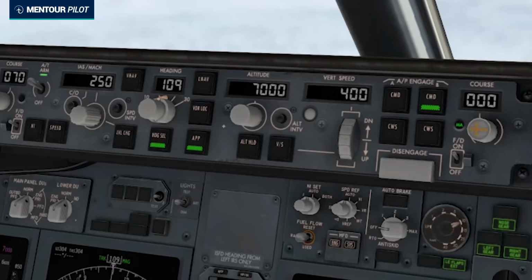Now, when you do that, what you're essentially telling the aircraft is that you want the other autopilot to be in command. So in normal circumstances, when everything works the way it should, it just switches over from command B to command A and continues flying on autopilot.